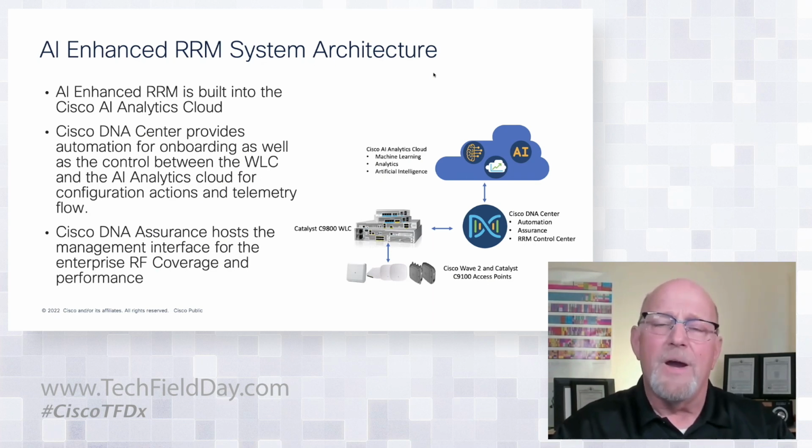The system is architected around Cisco's DNA Center, for which you do have to provision a controller. But once this is done, you're using that for the telemetry flow as well as for the control link between the AI Analytics Cloud, where the RRM RF group leader, or what used to be the RF group leader, does reside fully in the AI Analytics Cloud. Cisco DNA Center provides the path for configuration, and again the telemetry and the control channels. And then the Cisco 9800 series controller is the minimum requirement. You can't be on AireOS for this because of the telemetry requirement in the cloud.